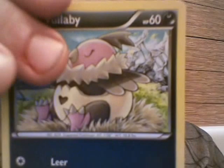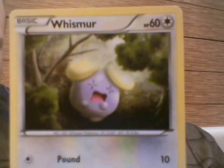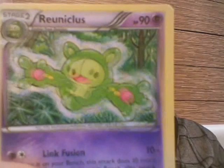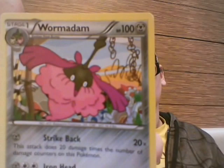Larvitar. Volibi. Minchino. Oh, jeez. Wishmer. Gothita. Full Duosion. Runicliss. Alakazam Spirit Link. Fossil Excavation Kit. Wormadam. I'm gonna go smoke at a sheer depression.